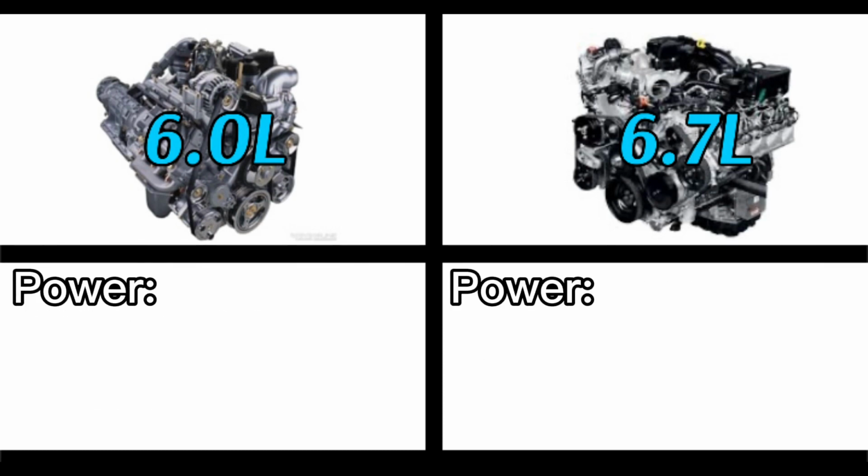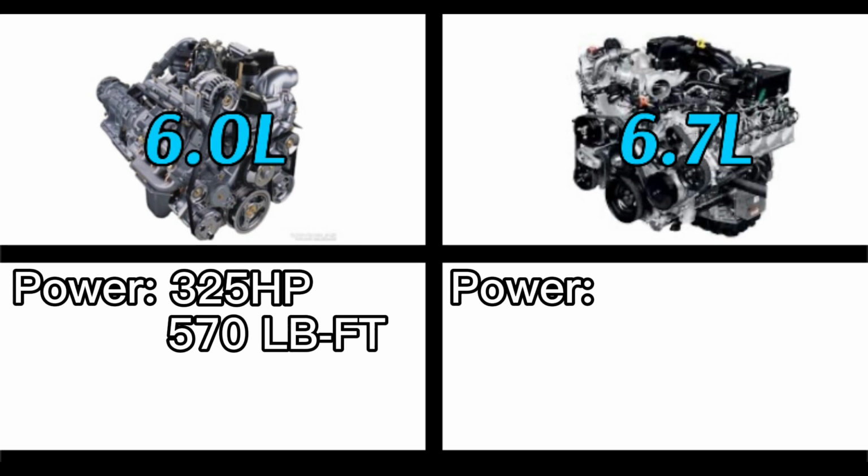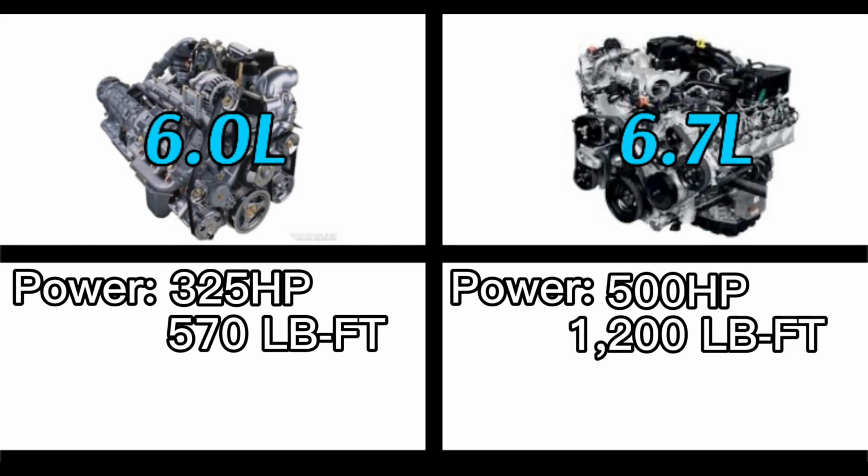Now, the 6-liter V8 gets 325 horsepower according to the little Ford pamphlet. It also gets 570 pound-feet of torque. Now, the new high-output model of the 6.7 produces 500 horsepower and 1,200 pound-feet of torque.